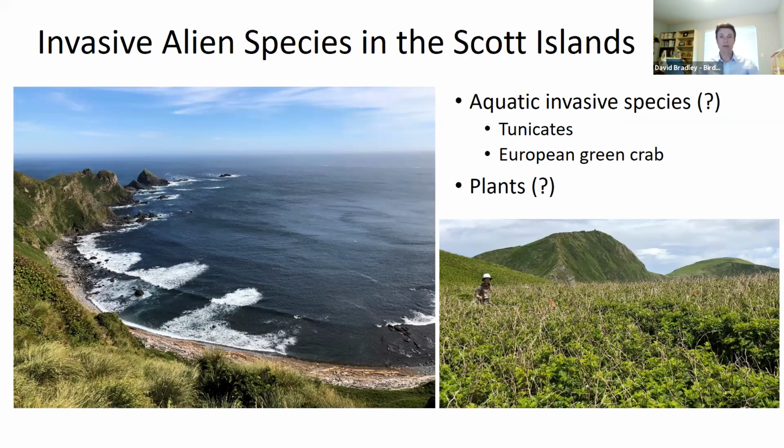populations. European green crab I know even less about, and I'll be interested to hear from others on this call in the discussion period afterwards as to whether or not either of these marine aquatic invasive species are likely to have reached Triangle Island.